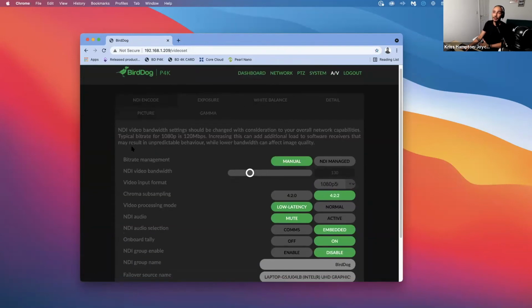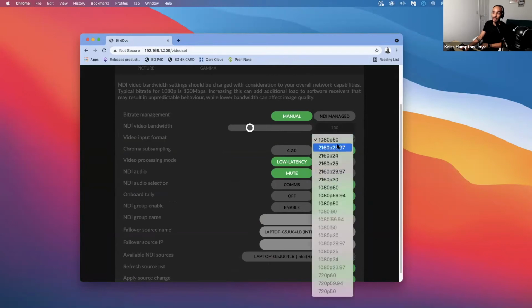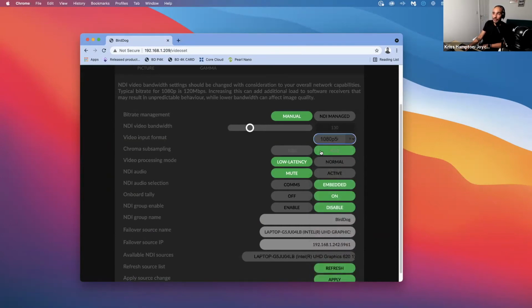So NDI encode. You can see here that I've got my variable bitrate, which I can set. It's just a slider. We're at 130 megabits per second. I can set my resolution. I'm just going to do 1080 because it's just for this live stream. Don't need to do 4K. Got all these controls: 420, 422, NDI audio. What do we want? Onboard tally.